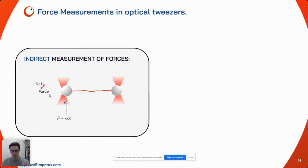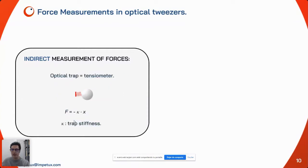Then we get a force, and this force is proportional to the displacement of the microsphere with respect to the optical trap, and it follows a linear equation. So it's basically a tensiometer model. In order to get the force, we need to assess the particle position by video tracking or back focal plane interferometry. And then we need to calibrate the constant of proportionality between the force and the particle position, which is called trap stiffness.